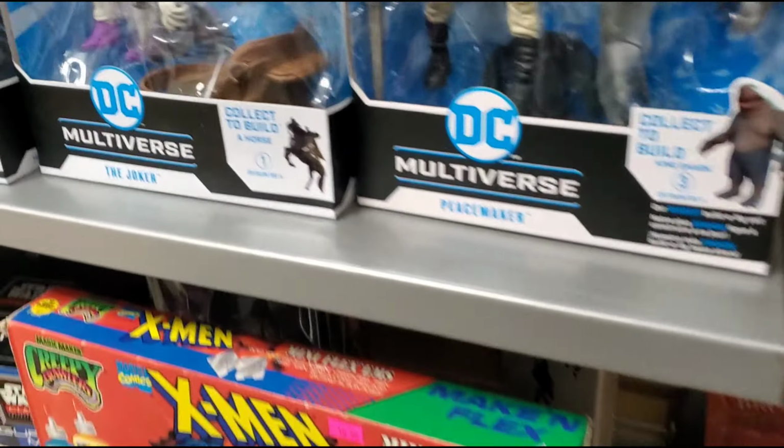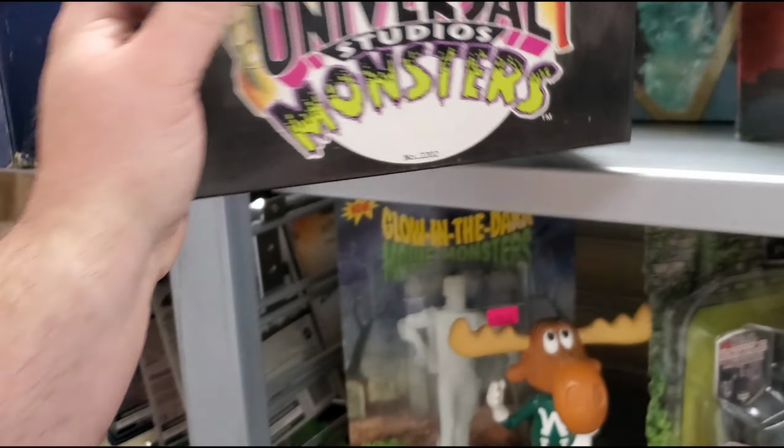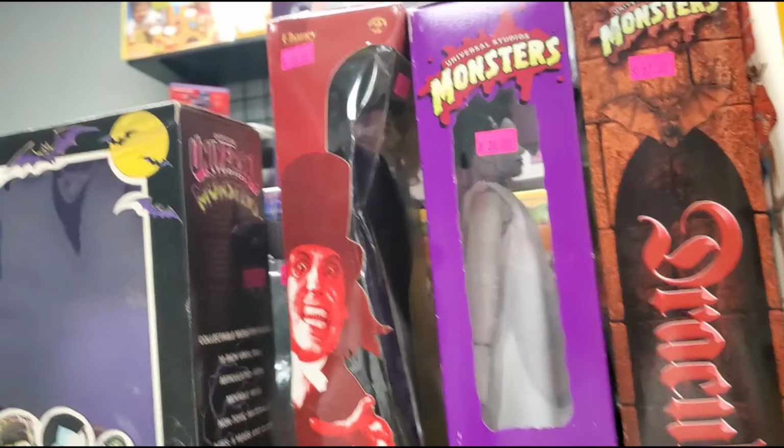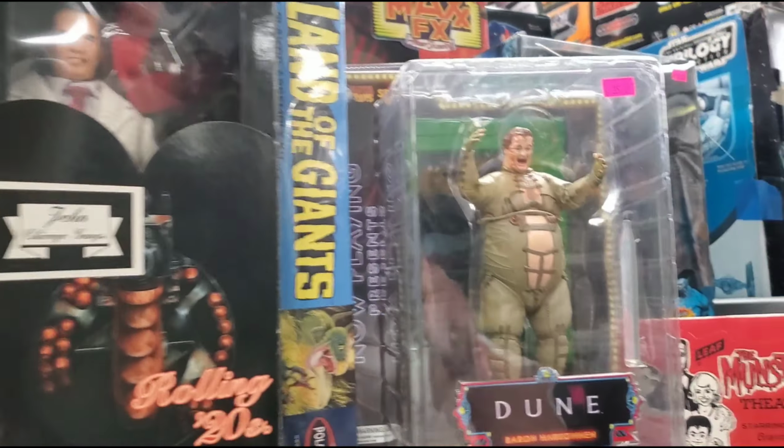Oh wow, check this out down here. Some Creepy Crawlers X-Men edition. Oh, and some more Universal Monster stuff. Look like we got the Wolfman. And I believe there's a Bride of Frankenstein as well. I love me some Universal Monster stuff. And it's all over the place here at the Geek Toy Hut.